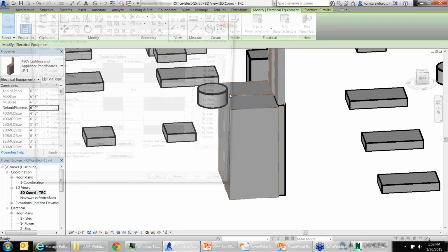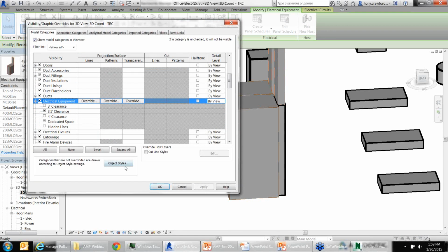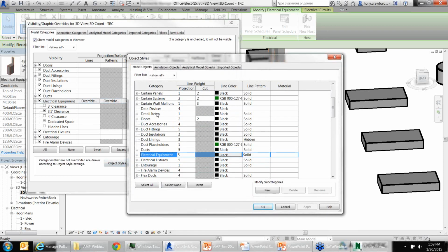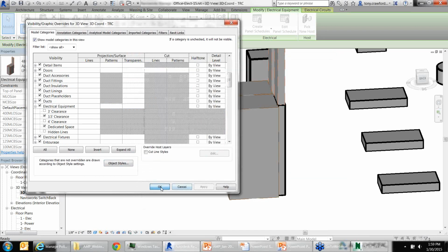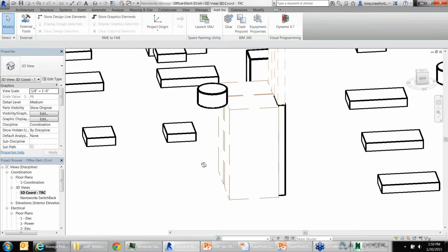If I take a look at my electrical equipment, I'm in Revit now. If I expand this, I don't know if I'm going to go through all of these steps. What that is, is a clearance zone. Yeah, I did do this. Well, I don't know why it's not showing up right. It's because there's an audience. When there's nobody watching, it works great. Worked good yesterday.